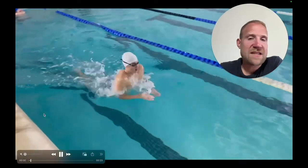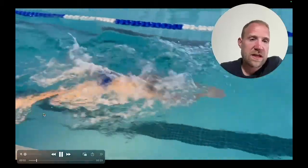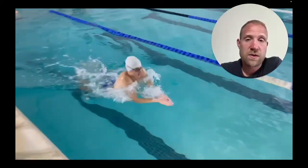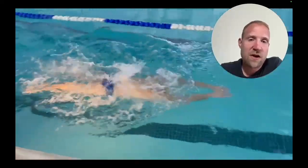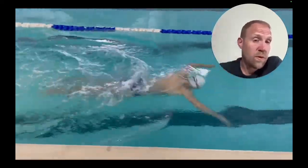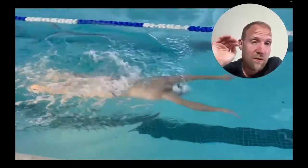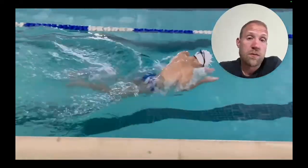Last variation we'll take a look at is alternating between keeping the head down and breathing normally. The goal here is to feel the difference between the two breathing patterns, and by doing it every other stroke and then asking them to perform it that way, they're going to try to figure out exactly what they need to do to keep everything moving forward regardless of the breathing pattern.